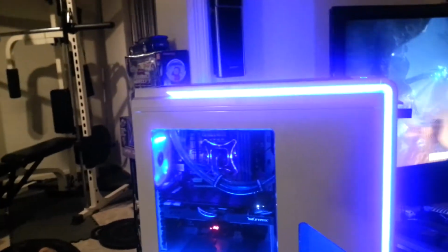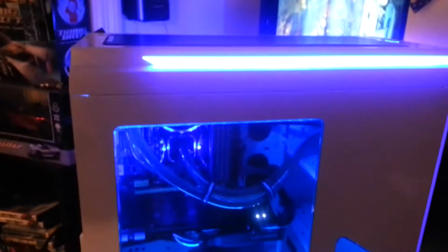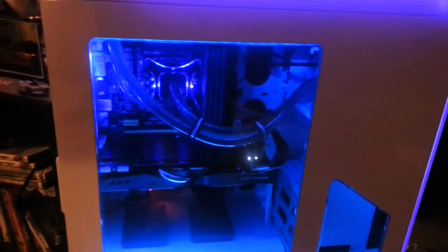Thought I'd give you the newest update on what's happening on my rig, the most recent events. So, there it is. There's that new 980. I told you I was going to get one. I guess they're never going to come out with a Ti. So, I just got this one, and this is an overclocking monster.